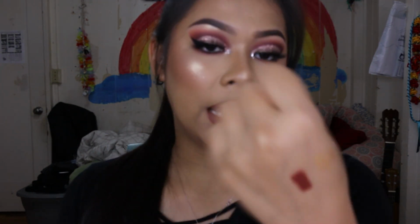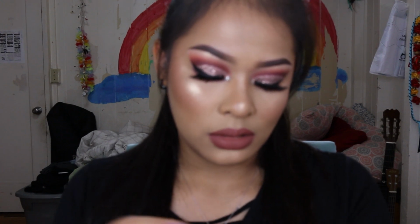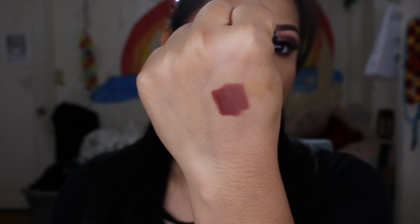So after this, I line my lip and then all over the lips, and then I use this color to blend in the color to look something like that. So I blend in the color to look something like that.